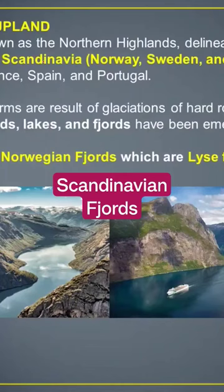Then if you observe, the western upland has certain very interesting glacial features, and I'm sure you have learned about this before in glacial geomorphology, by the name of fjords. So these are the U-shaped valleys carved by the glaciation earlier, and now the sea water has intruded because of the rise of sea, and it is now navigable.